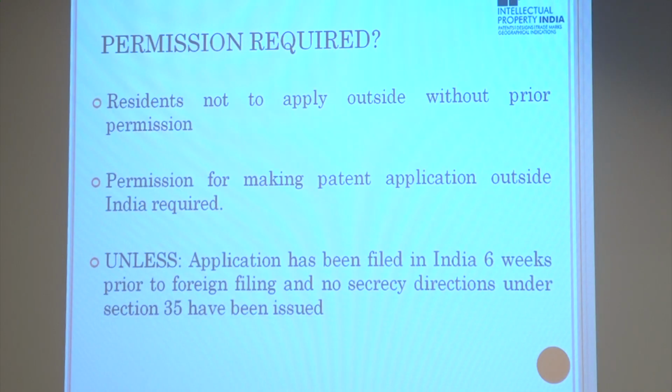If you are filing direct, then for foreign filing permission, you need a permission from our office, Section 39 of the Patent Act. Those who are working in the patent field must know about Form 25. So on the date of filing of your PCT international application, you need to have with you permission from our office to file the PCT international application if you are filing direct.